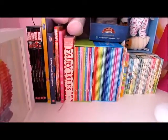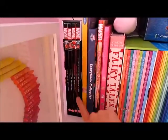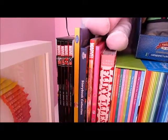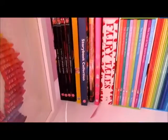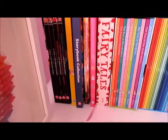We've got some books for Quinn where we keep her books here. So we've got the Marvel collection. Obviously Daddy is a massive comic book fan, Marvel, DC, so he didn't really care whether we were having a boy or a girl. So he has to read the comic books to her. So we've got Thor, X-Men, Spider-Man, Captain America, all the good ones.